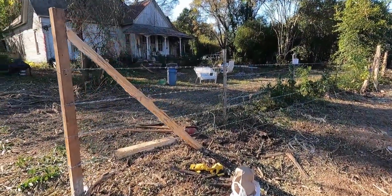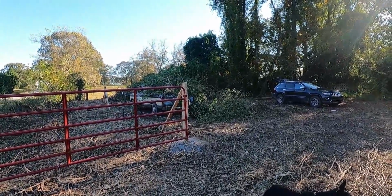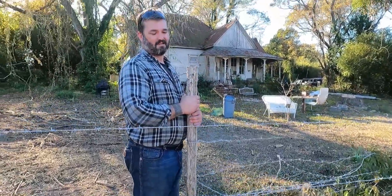All right, guys, so we got the new fence installed over on this section of the yard. It matches the fence we put up the other day, which is really cool. The only thing left to do now is to pull out the old fence.